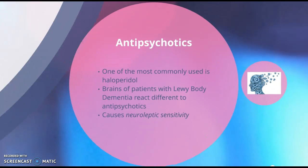Antipsychotics, such as the haloperidol that I mentioned earlier, are often used for patients with Alzheimer's that have aggressive behaviors. It works well with Alzheimer's patients, but the brains of patients with Lewy body dementia react differently for reasons researchers have not figured out yet. It causes neuroleptic sensitivity. Neuroleptics are antipsychotics, so it's basically saying they are sensitive to antipsychotics.